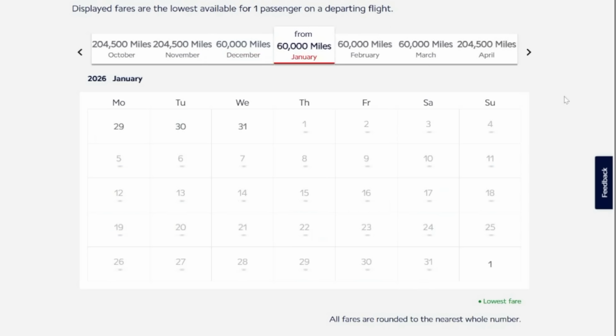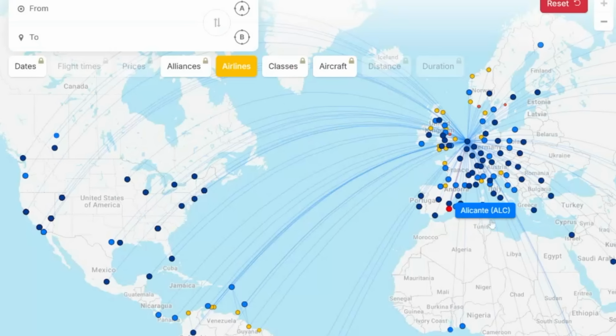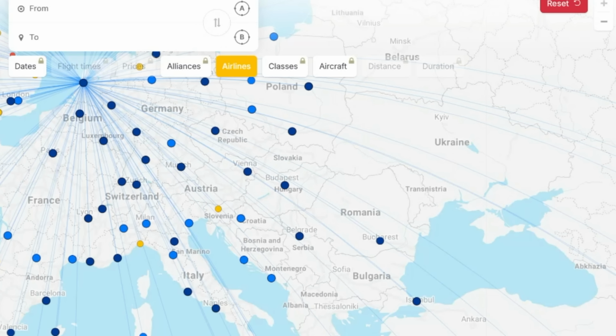So if you are looking to fly within Europe to one of the smaller airports like Prague or Dubrovnik or Budapest, Hungary, or somewhere else where there's not a ton of great direct flight options to the United States, check out Air France or KLM Flying Blue, because oftentimes they'll fly you into Paris or Amsterdam and tack on that extra leg within Europe for no extra cost.